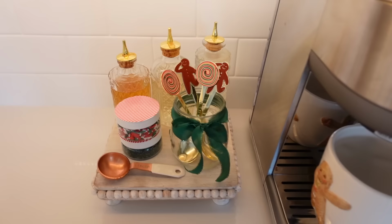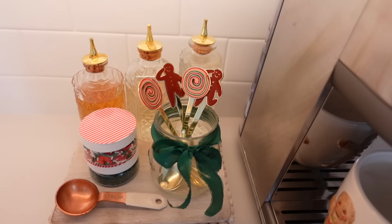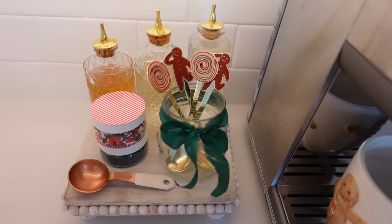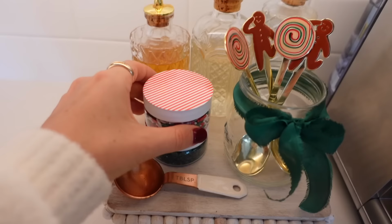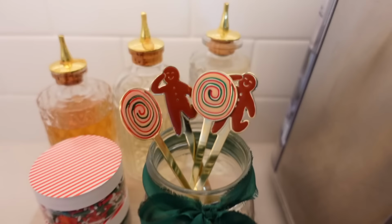Super sweet. The tray is the real star, but I also put my gingerbread mug under my espresso machine because it kind of goes with the other little gingerbread men over here. I went back and forth on adding the bottle brush tree. I was gonna switch it out with one of the syrups, but I like the three syrups together and it's practical. And I just added my sprinkles right here, which adds some good Christmassy colors, and then the pretty bow around the jar with our spoons, which I am just so pleased with these spoons. They're so adorable.